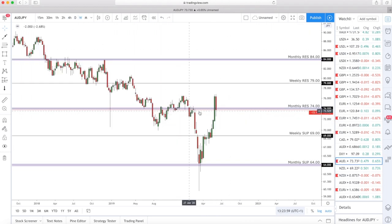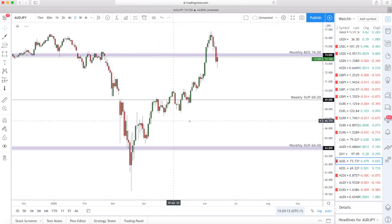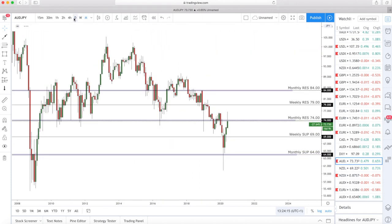So Aussie yen, bit choppy price action really. We had this bullish engulfing here, and then we had this bearish engulfing. We're back below this monthly resistance now, 74. So shorts are looking good.